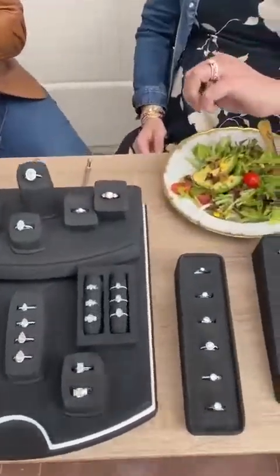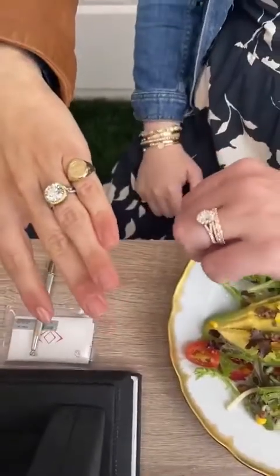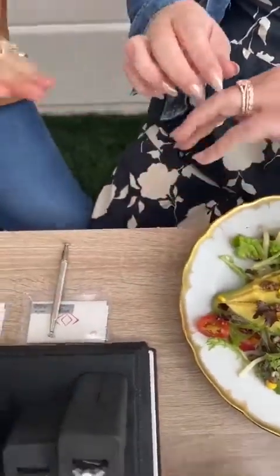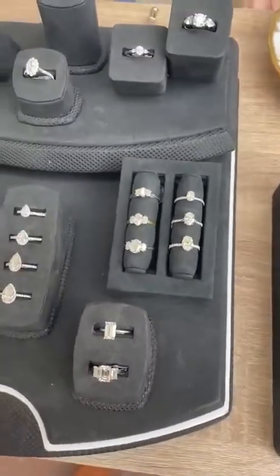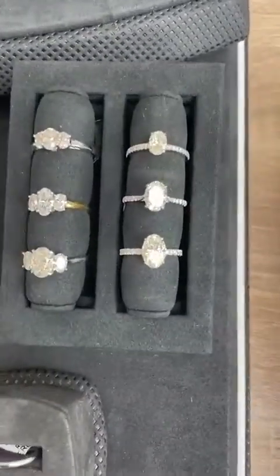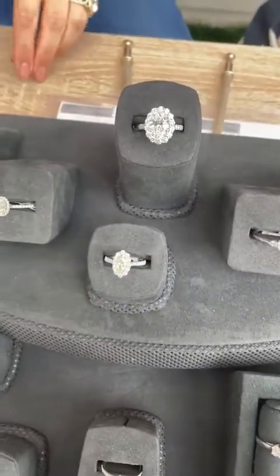Yes. And that's another way to show different styles. I also have a halo. You do have a halo. Yeah. And obviously ovals are definitely trending, the number 2 most popular stone. They have been for several years now. And we pulled 2 different rings that I'm so excited to show you guys.